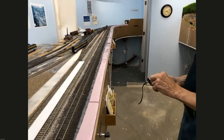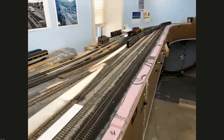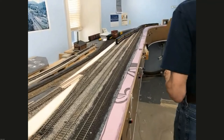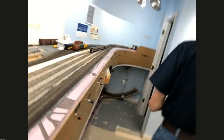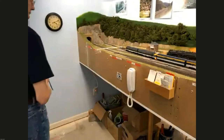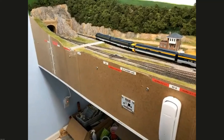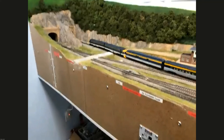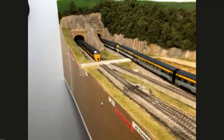So I'm going to move this train out of the way over to Allegheny. And we'll start the FFV, which has come down from New York, on over to White Sulphur Springs. Not real good warning there.